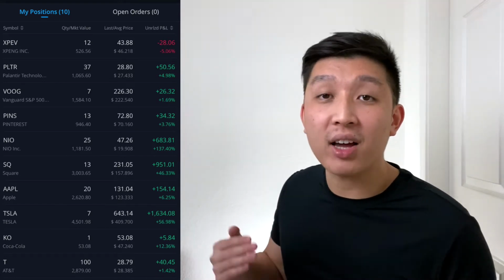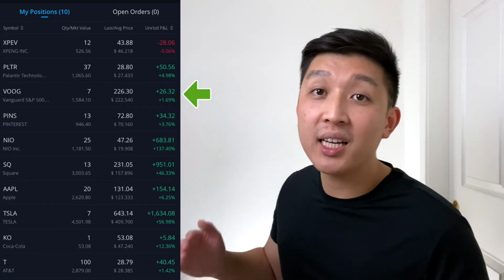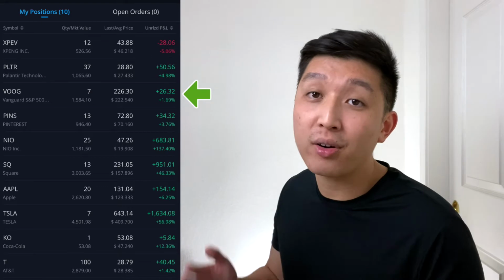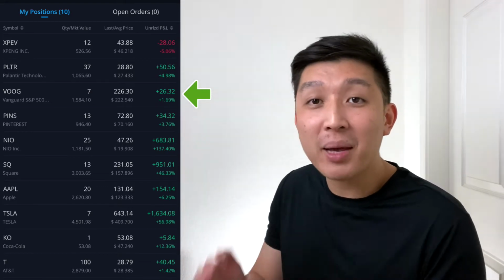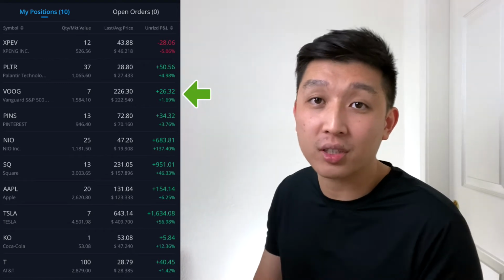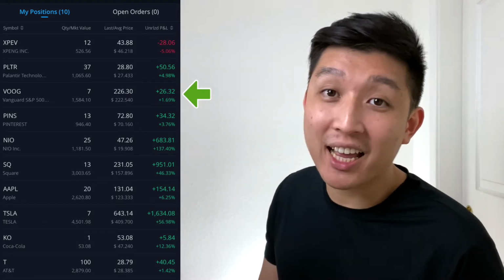Up next, I have VOOG, and that's the Vanguard S&P 500 Growth ETF. Since this is more like a growth portfolio, I gotta have a growth ETF just to be on the safe side. This ETF basically tracks the large cap growth stocks within the S&P 500. And they're tech heavy, about 44% tech heavy, and here's their top 10 largest holdings if you're interested.